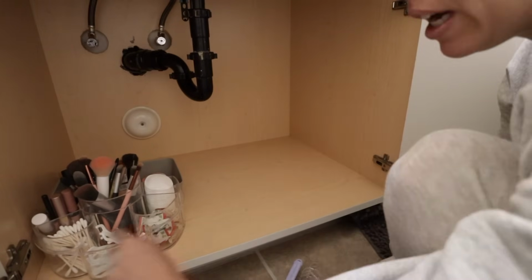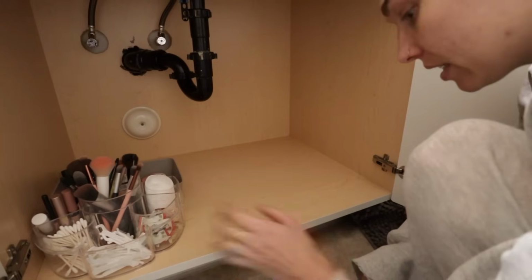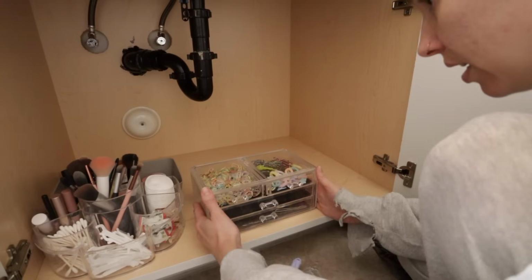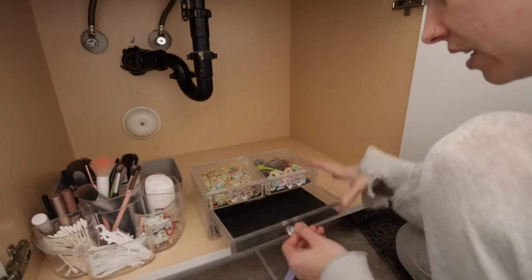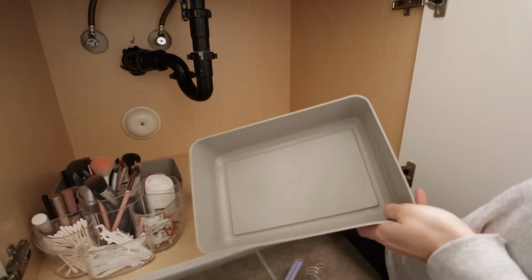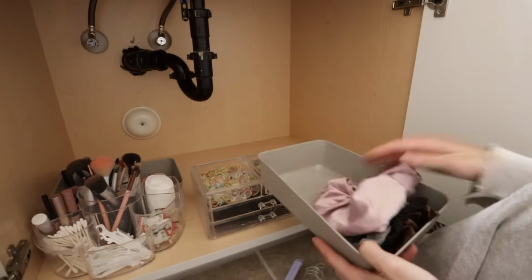And then right in front we have our Q-tips, flossers, little pad things, all that kind of stuff. With that said, this will probably stay in here too. I don't have anything in this middle section, and I'm not sure I need it for anything right now. We'll see. Let's see how the rest of this goes. Okay, I have another one of these as well, which I'm gonna keep my hair ties in.